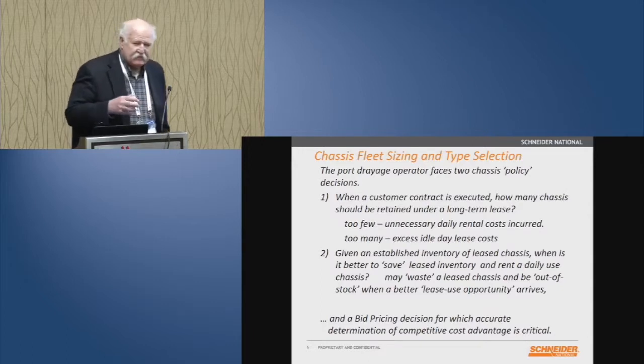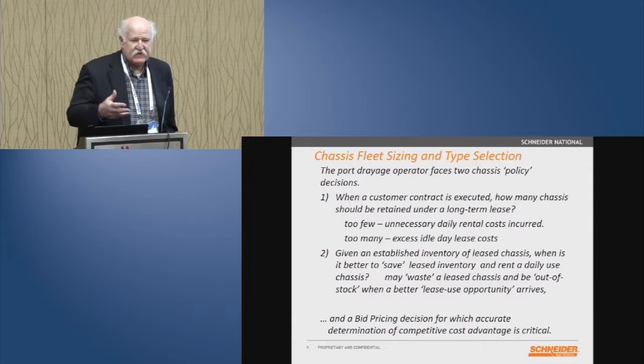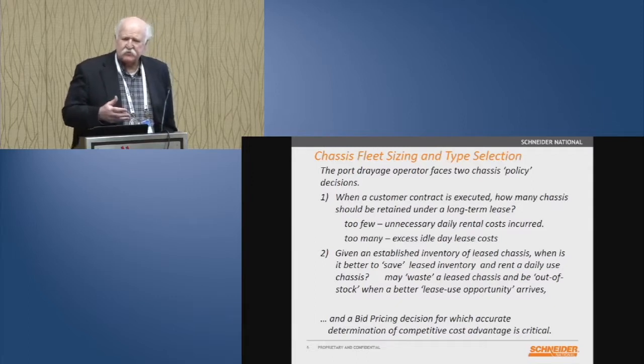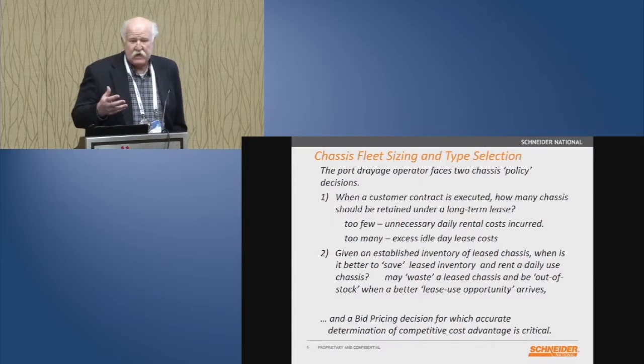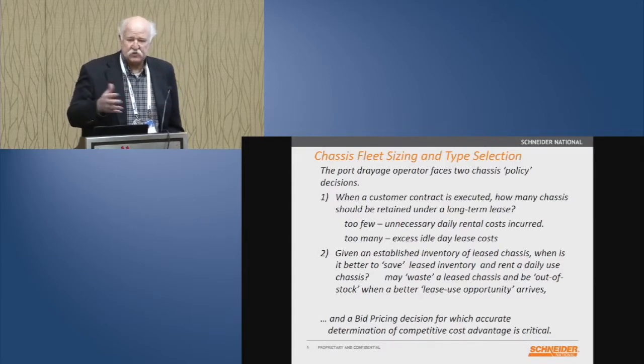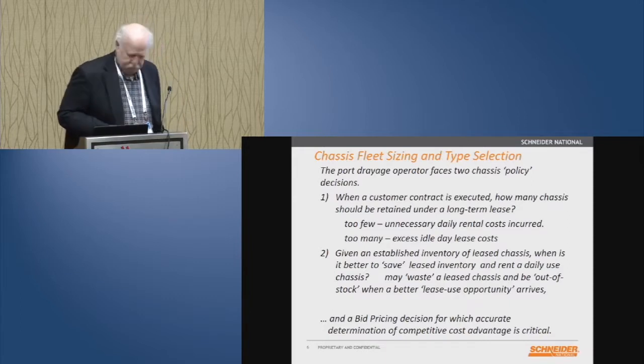The other thing that came up after we had done the initial work with the business is that they came back and said, can we use this to do pricing? We hadn't even thought about that aspect of it. But what we realized was that if they're able to use these models to predict what their cost will be associated with this mix of chassis, that is going to give them a competitive advantage over almost all competitors who just stick with the daily lease, which is what we were doing when this business first started up.